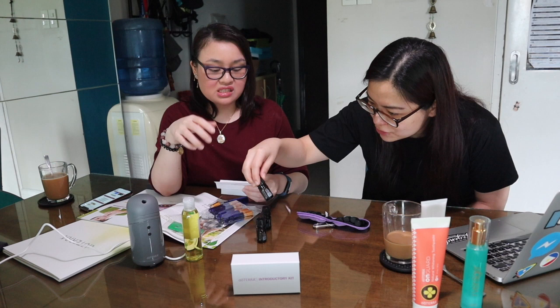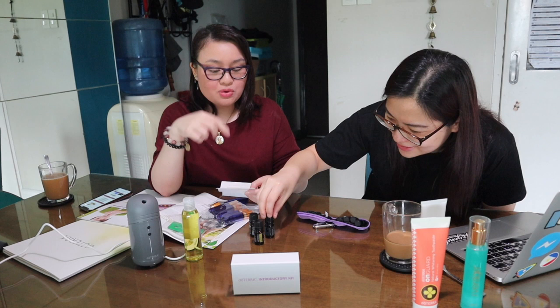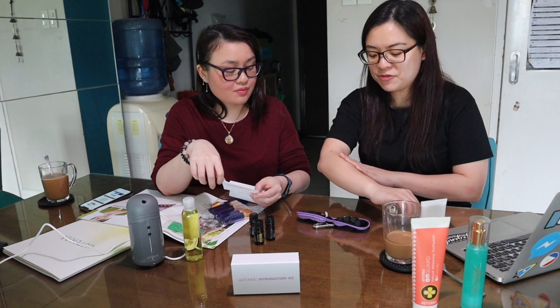So, yan, nakalagay: used to calm and soothe skin irritations. Oh, okay. So, very good talaga siya if you have allergies din. So, pag may mga red marks also, like me, I have really sensitive skin.